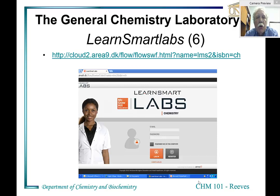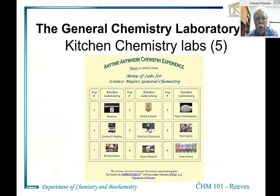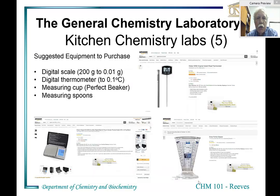When you go to the Learn Smart labs, you may come to a page like this, which will require a sign-in. We'll give you information about how that sign-in works a little bit later on. These are some of the labs that will be required this semester, but as I said, you'll go directly to those labs when you click the link in the modules. Finally, this is the Kitchen Chemistry Experimental home page. Again, each of those labs outlines exactly what you need in order to carry the lab out and what's expected in the written report.